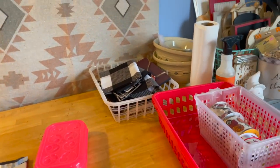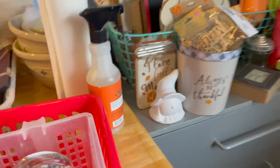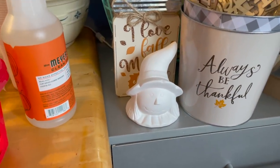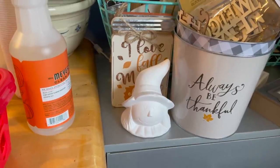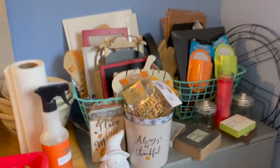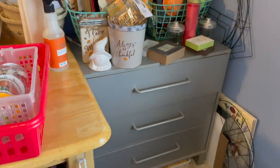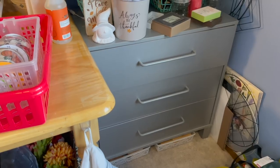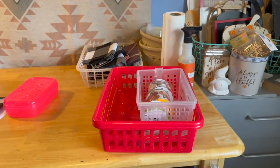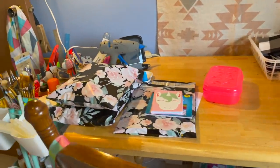I have these bowls that are on the buy sell trade site. Somebody had asked to see the straw man scarecrow. And then this is my stash, and in there is all kinds of crafting material. So this is, I mean, it's kind of organized chaos. You know, I do craft in here on the regular.